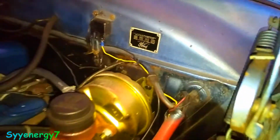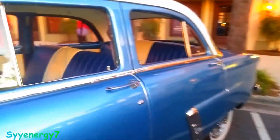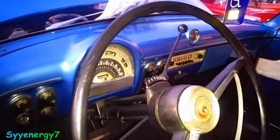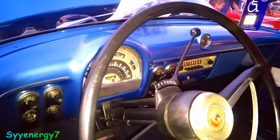So here's your tag. Single master cylinder, power brakes though. And see what we got for the interior. Pretty Spartan, but you know, it's all there.